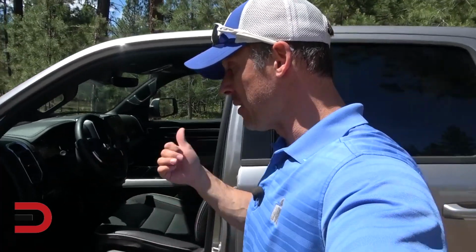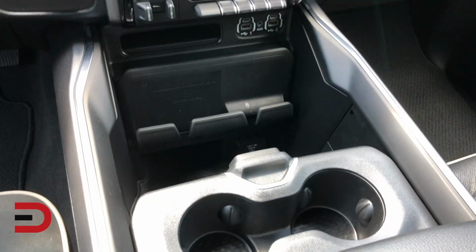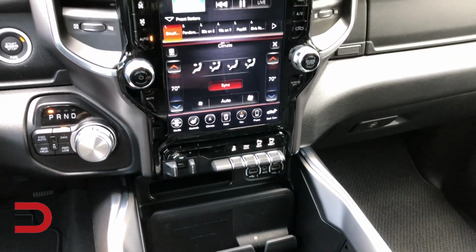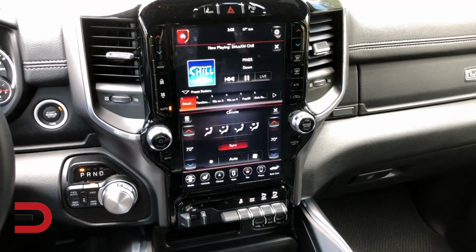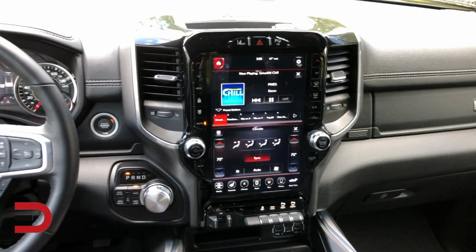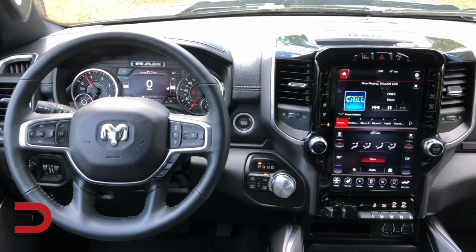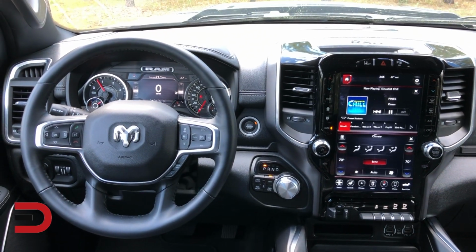I may spend too much time in the cabin, but this cabin is the best cabin you will drive in for a pickup truck. No doubt about it. And we've got this huge screen on the inside, which normally comes with an 8.4 inch screen, but we've got this extra large one, 11, 12 inches, whatever it may be, but it's just a really beautiful layout. I think you're gonna like it. A lot of technology, a lot of graphics, but still have buttons and dials to use.